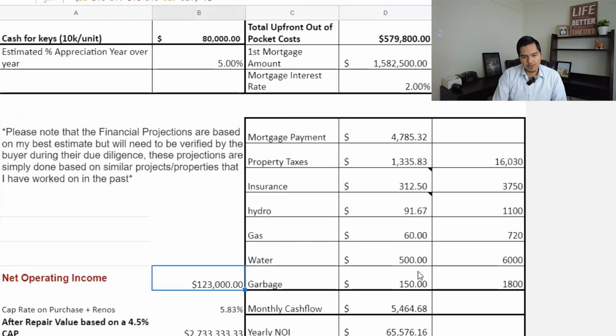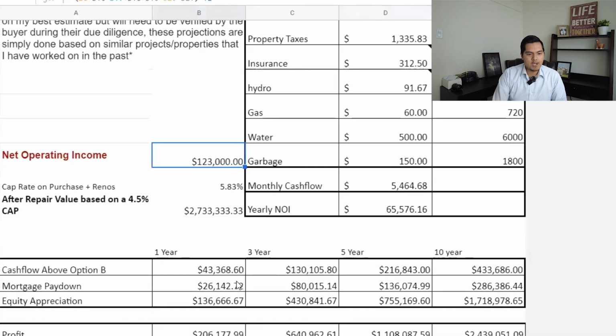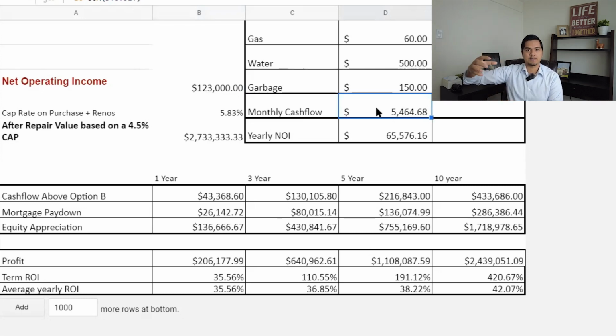Scenario A, the reason I wanted to show that is I wanted to show you this cash flow number. So what we're going to do, we're going to actually deduct that cash flow amount from this cash flow amount. So assuming that that 850 is the money being used for vacancy, repair, property management, just the miscellaneous costs, and the rest of the cash flow is your monthly profit. So in this deal, you're going to have about $43,000 of cash flow in year 1. You're going to have the mortgage pay down, the equity appreciation.